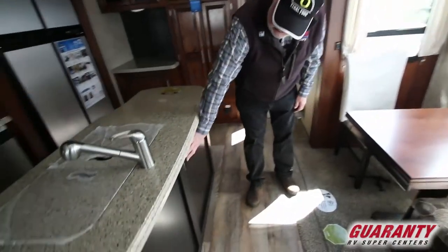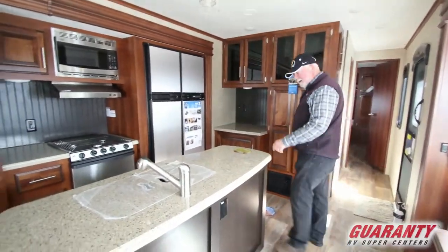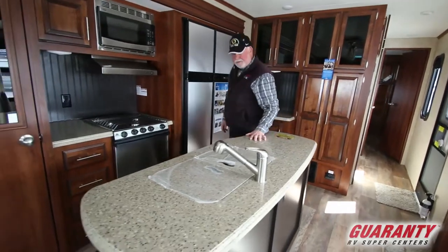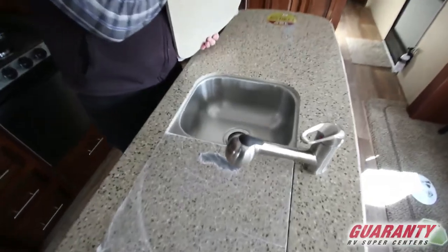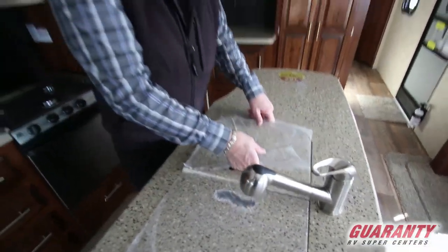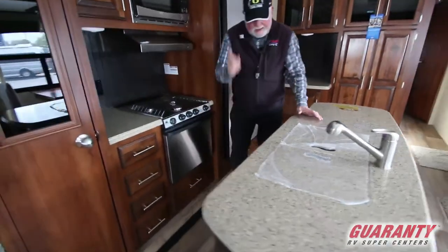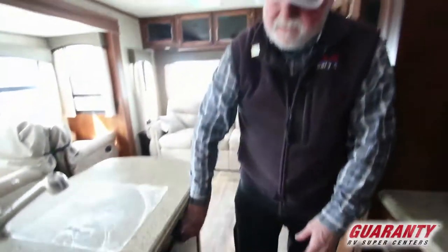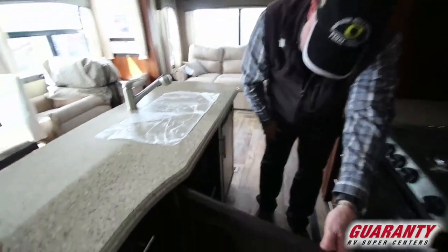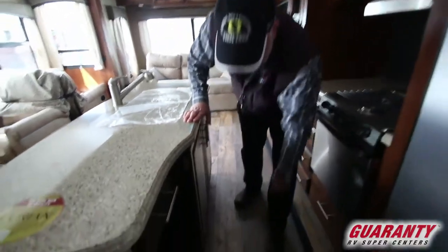Electrical outlet here on the island. If you want to run an appliance and put it up here, you have a nice place to install it. Corian countertop, solid surface. Nice double sink. Single lever faucet. And got a nice place for the garbage can, and they even give you the garbage can. Another big compartment in here. We finish off with a little bit more.